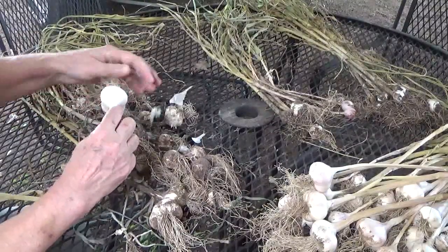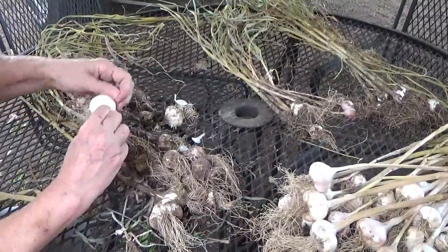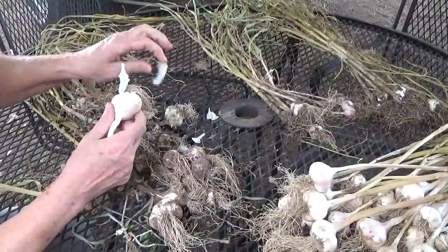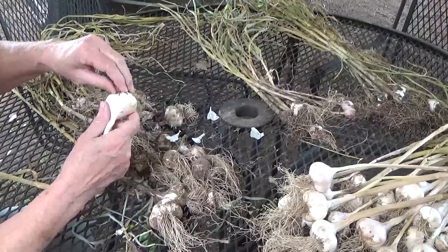Put one paper off of this because I want that dirt and mildew off of there.